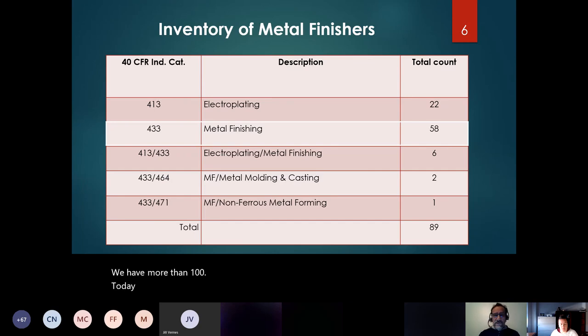And for those of you that are not familiar with the federal regulations, we have two main groups of metal finishers. Those that are subject to the federal categories 40 CFR 413 and 40 CFR 433. These are the biggest group. And then we have other facilities that are subject to a combination of both 413 and 433, and also 433 and 464, which is metal casting, combined with metal molding and metal finishing. And then we have 471, which are facilities also doing metal forming. That one we have only one facility.